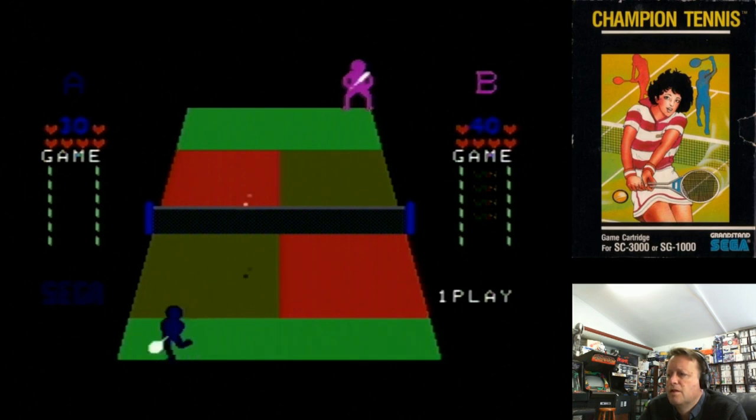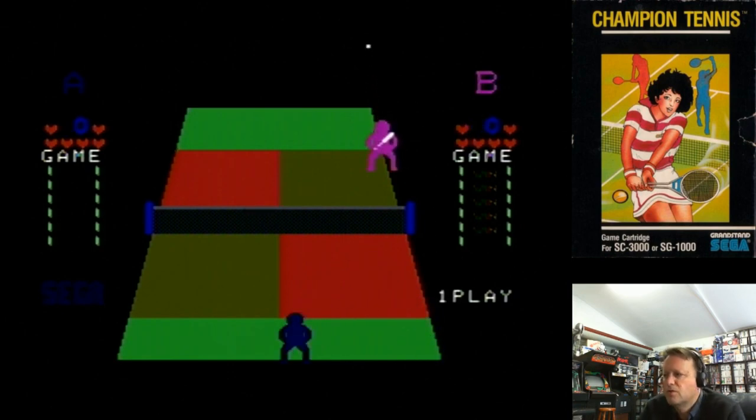So you don't seem to have as much control over. No, that's going to be out. Yeah. Not sure how you angle the ball back towards the other side. And it's game again. Alright, so it's not bad. Yeah, it's got auto hit. It's interesting. Not a bad little tennis game.